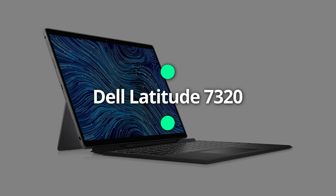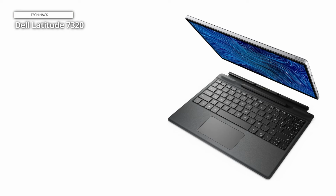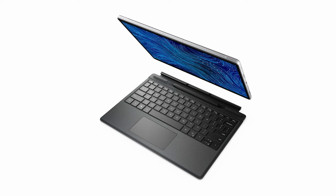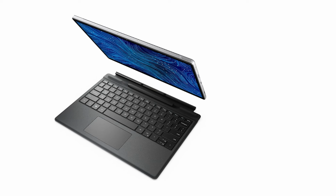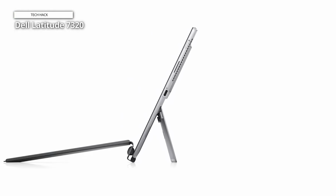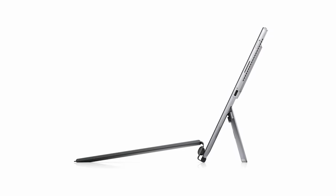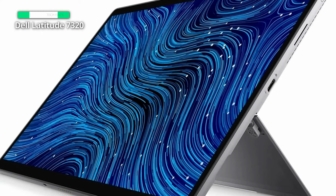The Dell Latitude 7320 Detachable 2-in-1 laptop is a versatile powerhouse designed for those who need flexibility and performance on the go. This 13-inch 1920 by 1280 FHD Plus touchscreen display delivers crisp visuals with excellent clarity, making it perfect for both work and media consumption. Powered by the Intel Core i7-1118G7 processor, with 4 cores clocking up to 4.6 GHz, it ensures fast multitasking, smooth performance, and the ability to handle demanding applications with ease.